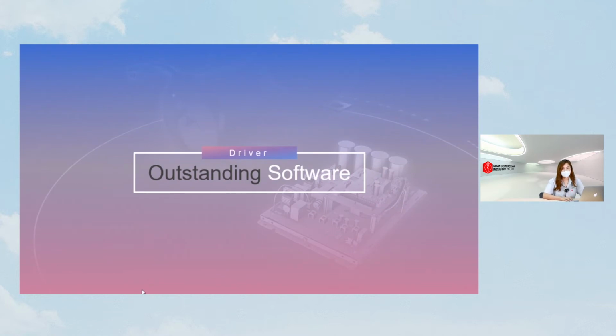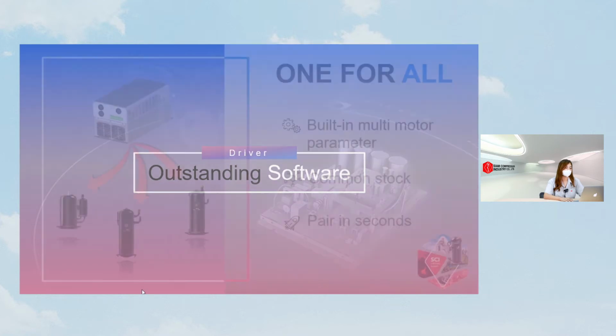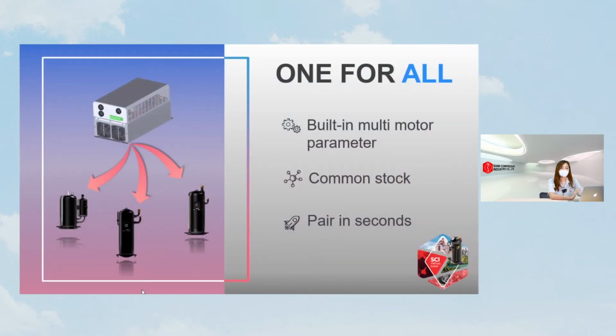The second topic is about driver software design. Apart from the smart design, the SNI Driver is operated by outstanding software as well. I would like to point out one for all function. It stands for one software for all compressors in use. It is built-in software with multiple parameters of SNI compressors. This software function can reduce complicated processes. You just pair the compressor in a second and you can use it. We intend to provide easy usage to customers, and we hope that it can also help you coordinate your inventory.